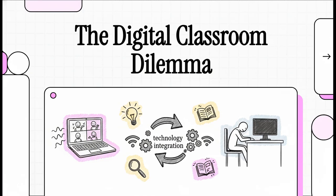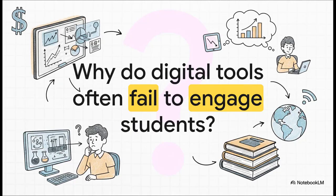Have you ever wondered why some digital classrooms just pop with energy and engagement, while others, well, they just fall flat? Today, we're going to crack open a new academic study that has some really surprising answers about what's going on. Think about it. Schools and universities are pouring tons of money into the latest edtech. Virtual labs, interactive whiteboards, the whole shebang.